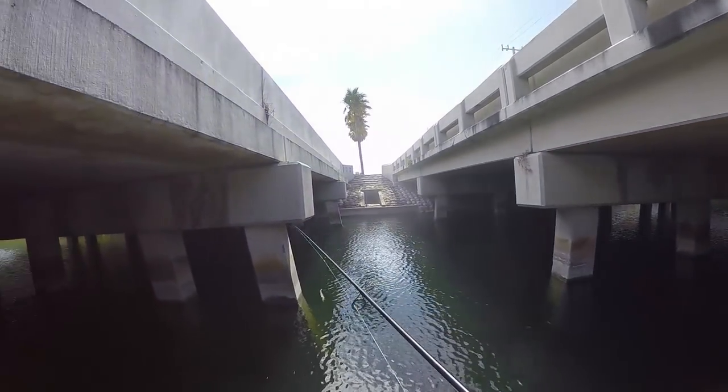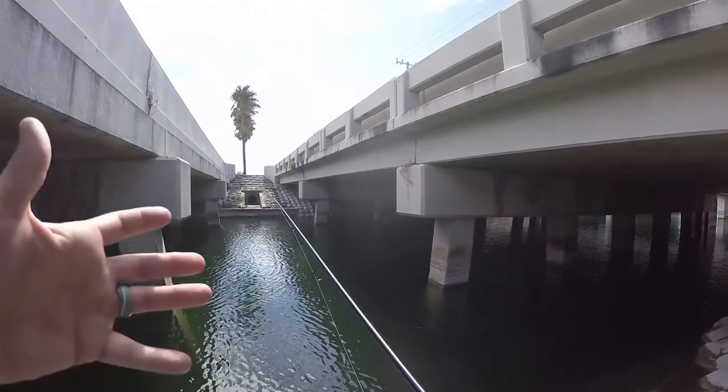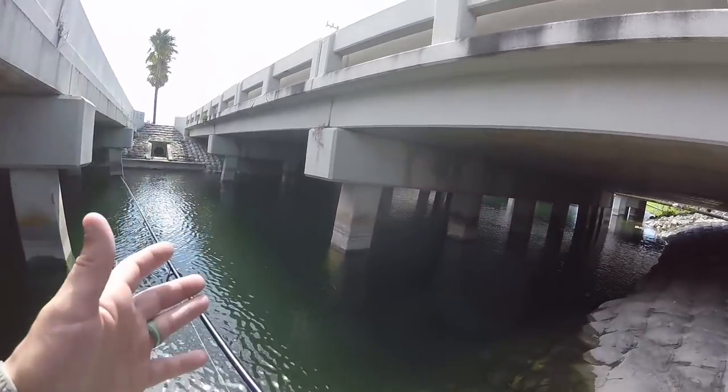But guys, that is such a beautiful fish, man. That's crazy. Guys, I gotta get on one. I gotta find one. I gotta catch one. So we're just gonna keep it moving. Try to get to the next spot really quick. Now, try to get me to hook up on one. Man, this is crazy, guys. This is insane. So freaking awesome.